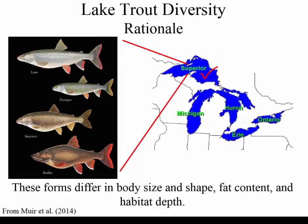This is an illustration from Andrew Muir's recent paper that went to Isle Royale and described the three fairly well-known forms of lake trout. The top fish here is a lean. The second one down is a humper. The siscowet or fat trout is the third fish down. And then a new form called the redfin. Redfins were described historically, but only more recently now described by Andrew as a distinct morphological variant.